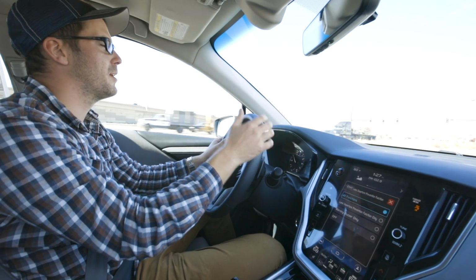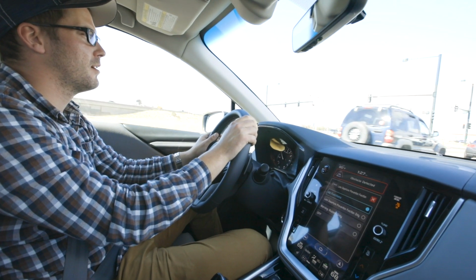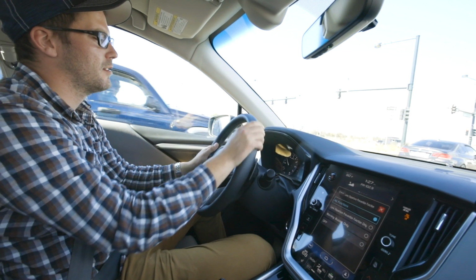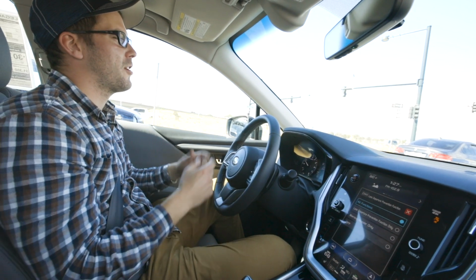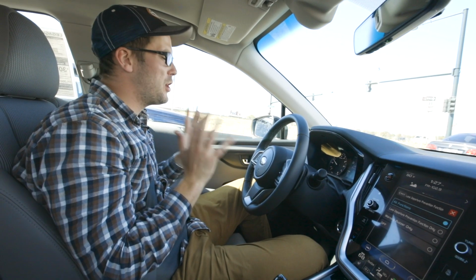Oh, that guy just cut me off, but still didn't touch the brake or anything. Boom, locked on. There we go. So that was a car kind of cut me off a little bit there, but still didn't touch the brake. Everything was good. Huge, huge improvement.